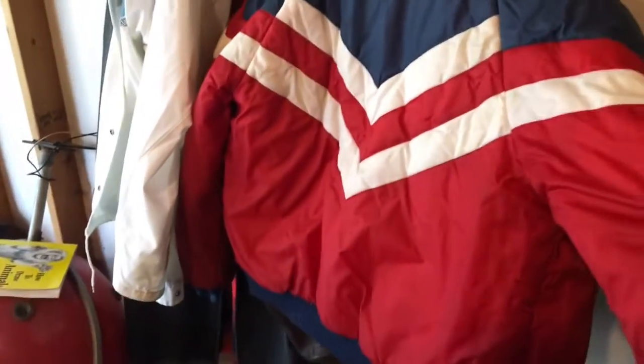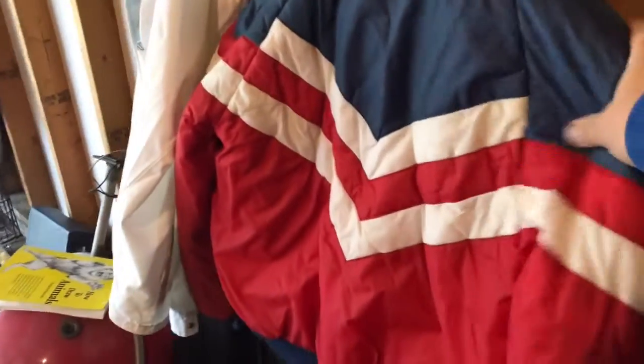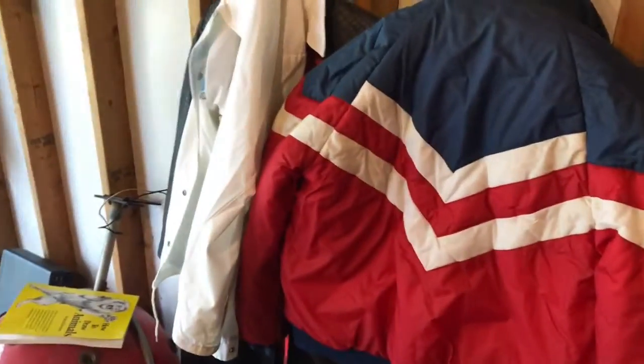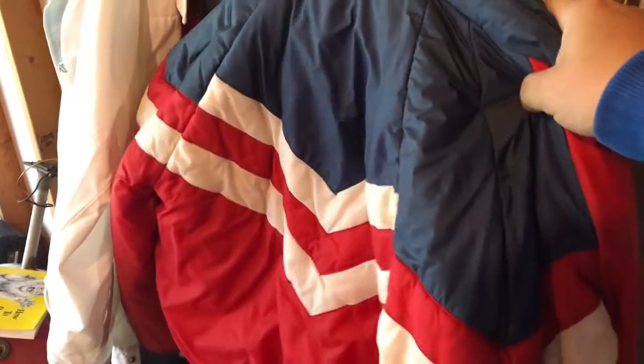This is just kind of a vintage puffer jacket. It's reversible. It doesn't have a brand on it, but it's neat. I mean, it's bread and butter stuff. It's $20 probably. I spent $120 in total.